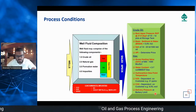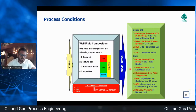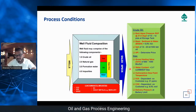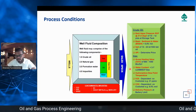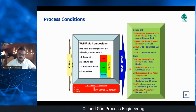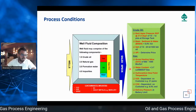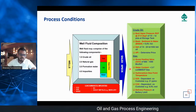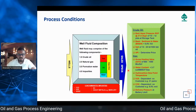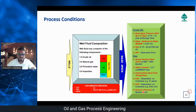I didn't mention one more impurity here, which is your mercury. At the gas spec, you need to meet about 0.06 microgram per meter cube. For the water side, it's about 0.01 microgram per liter. And for the oil side, it's about 100 ppbw, parts per billion by weight, right? So this is the reason why we are processing the gas, oil and water at topside in order to meet the required specifications.